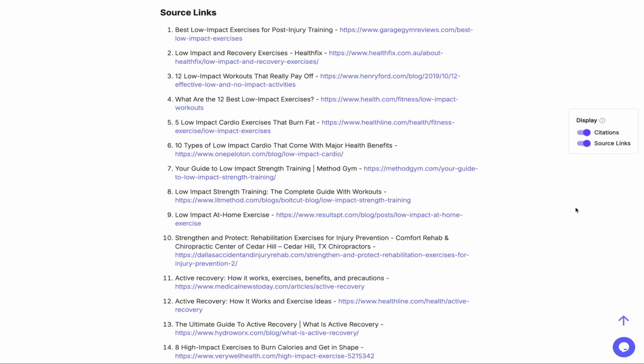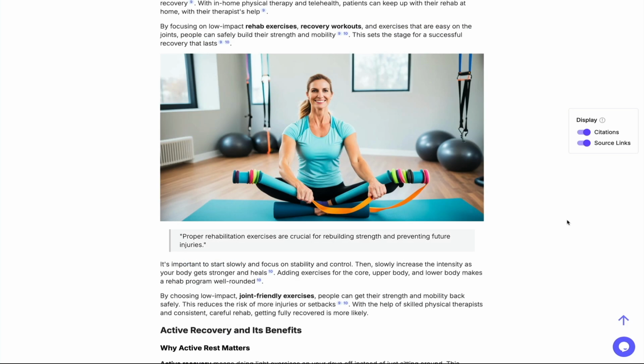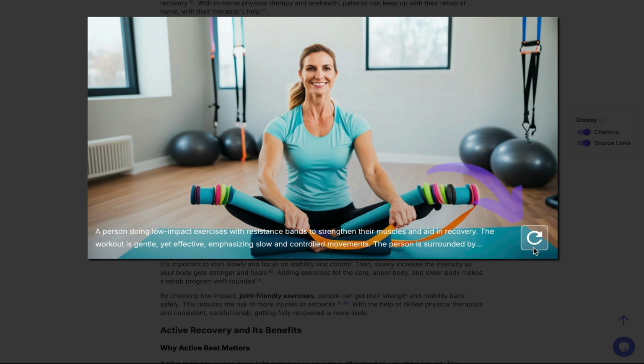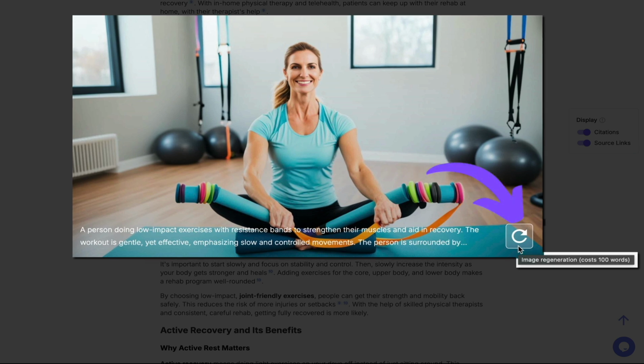Also, I want to point out that due to AI creating the images, sometimes you may get some odd results, like this woman sitting. It looks a bit off. So if you aren't happy with the image, simply hover your mouse over the image and click this arrow icon in the lower right corner, and this allows you to regenerate the image if you need to. You can also update it and swap it out in WordPress, which is what I'm probably going to do.